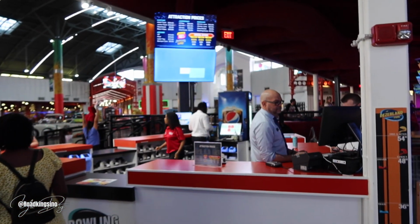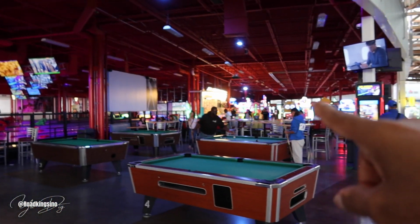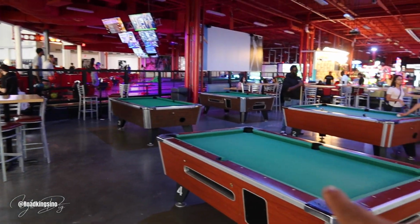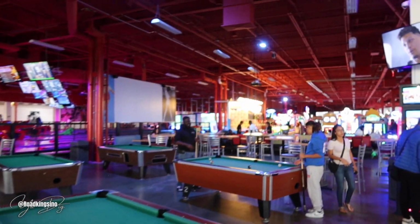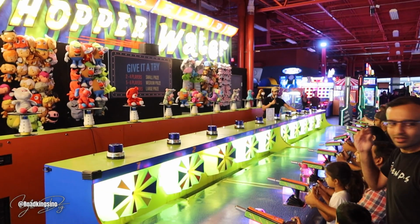They got bowling here, guys. They got an arcade over here. Pool tables over here. Again, arcade video games all over here.